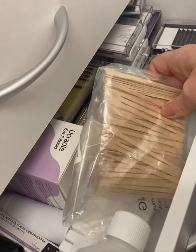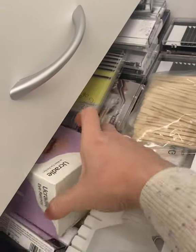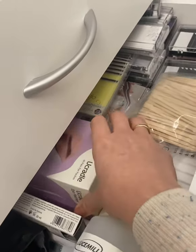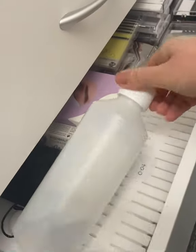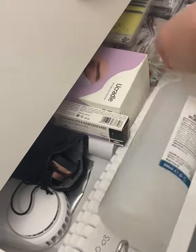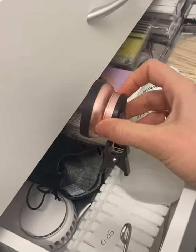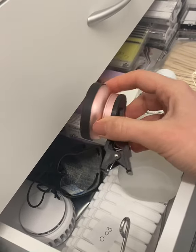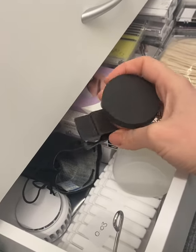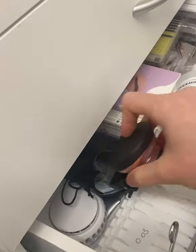Some spare wooden spatulas. These are the under eye pads that I use. I'm sure lots of you do. Some rubbing alcohol, it's 91%. It's for spritzing things. This lens I bought for taking pictures for my Instagram. I think I've maybe used this once. I couldn't get on with it. I got that from London Lash.